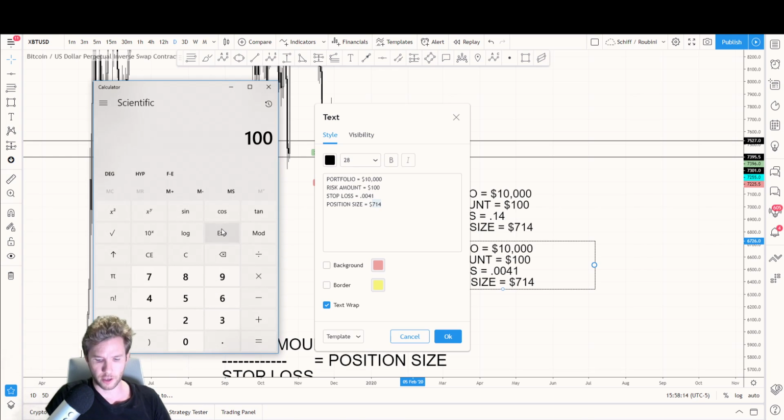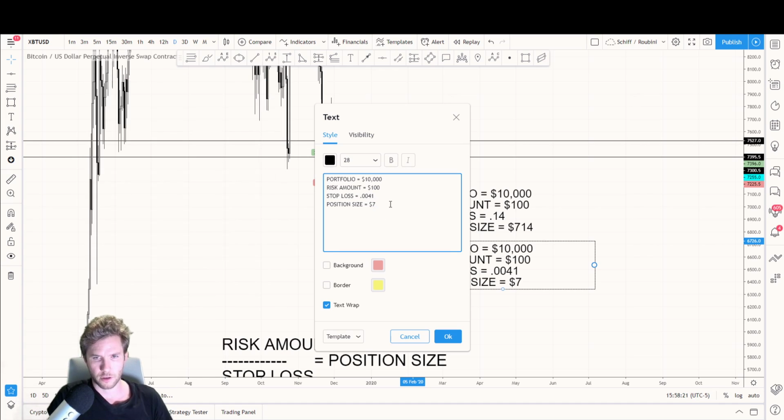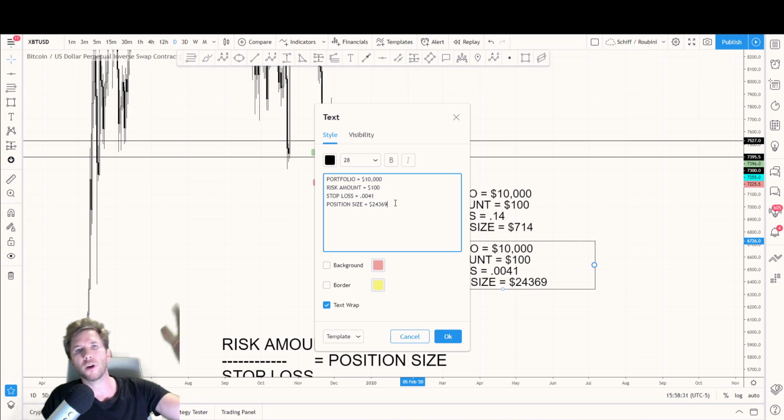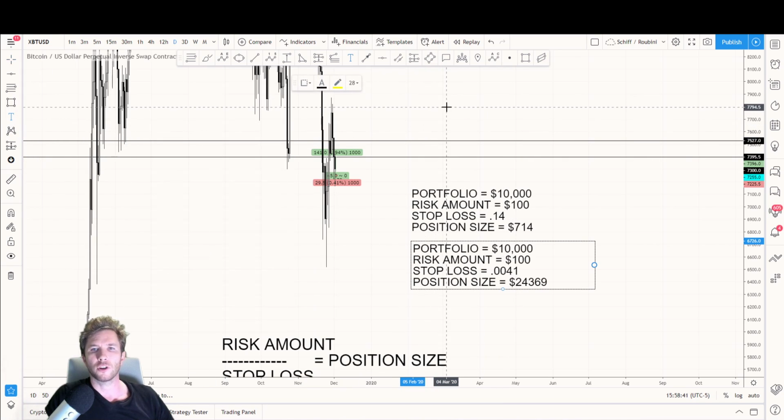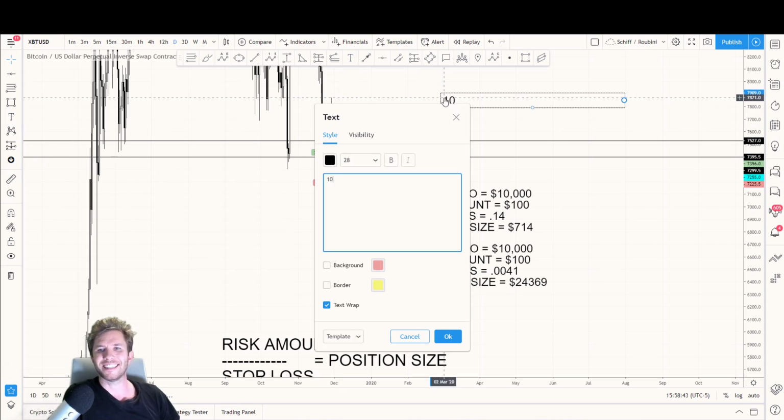So we'll do that again. $100 divided by 0.0041. Now our position size is $24,390. Well, now you're asking, well, I only have $10,000. How the hell can I get this? Now this is why leverage is completely irrelevant to managing your risk, because leverage is just a slider. So 5x, 10x, 20x, 30x. So our portfolio is $10,000. Our position size is $24,369.